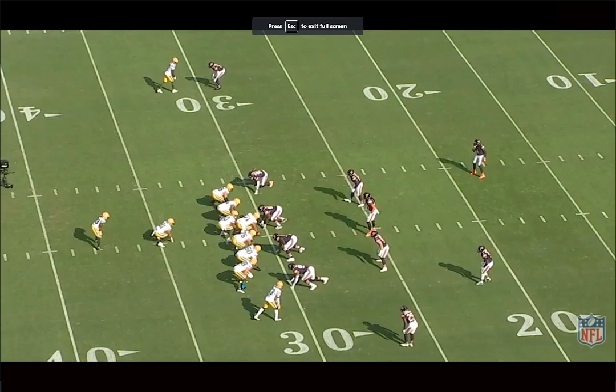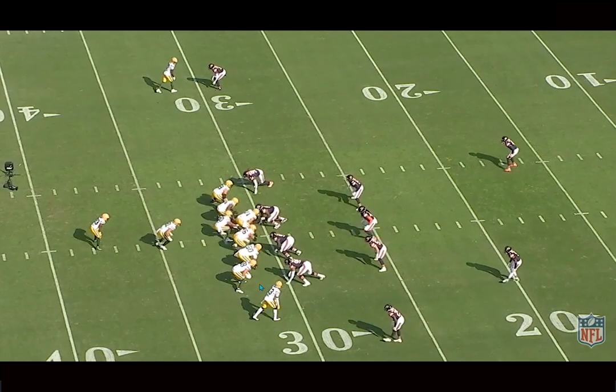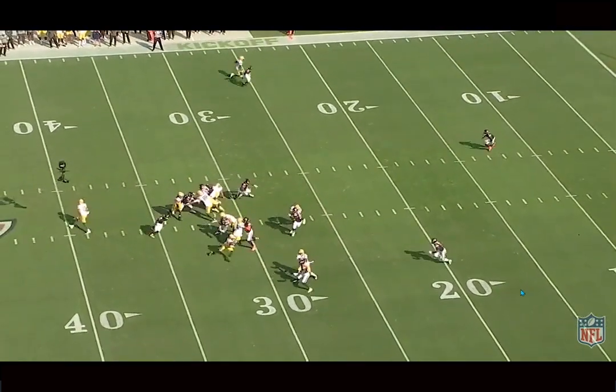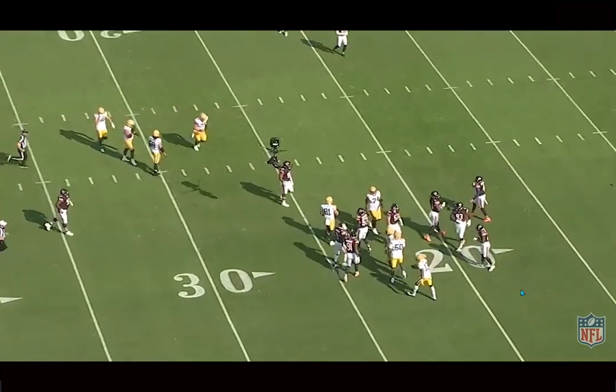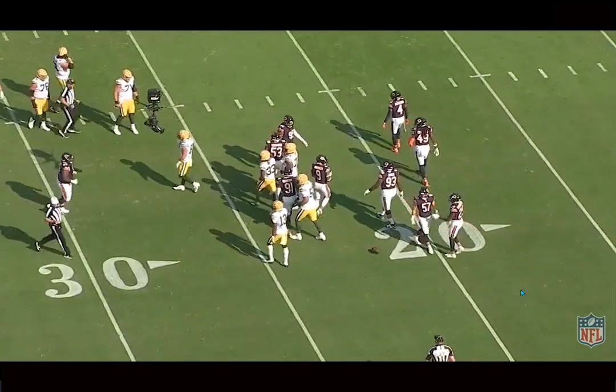We're back, people, and today we're breaking down film on Luke Musgrave, Green Bay Packers tight end, and I thought he was honestly one of the best rookie players throughout the whole weekend. He really stood out, and it was really fun to watch. I thought his run blocking looked way better than expected. That was more of a weakness of his coming out of Oregon State, and then the pass game ability.